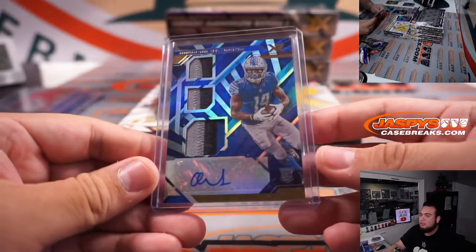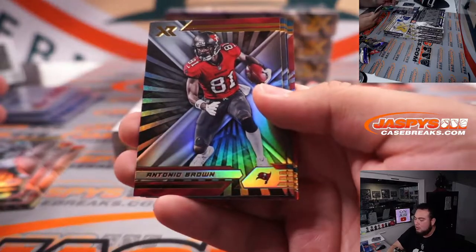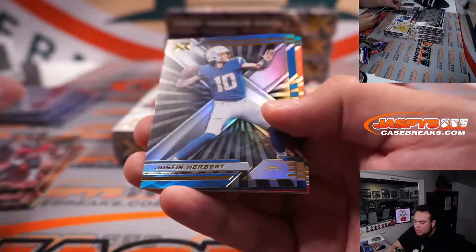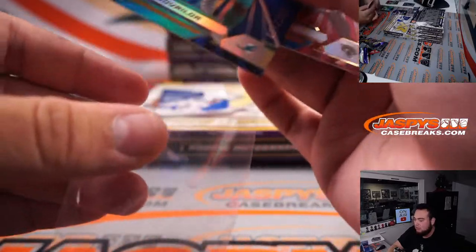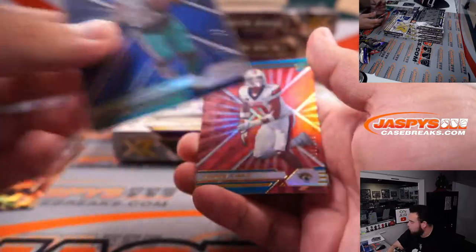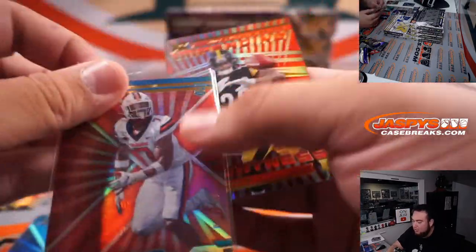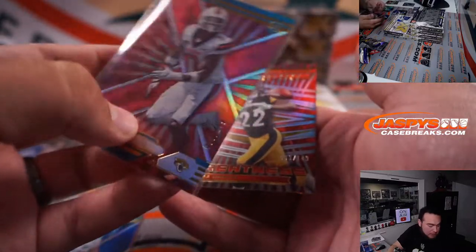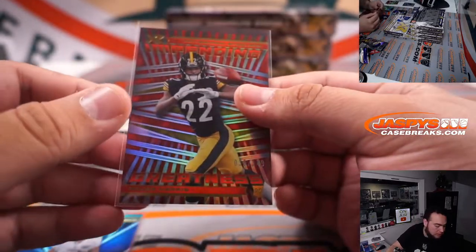Greg, I should say. We have Antonio Brown, Herbert, Tua Tagovailoa to 199. That's for Miami again. Spot 7, that's going to Robert Ellis. Andre Cisco, that's another one. Actually, this is for the Jaguars. Spot 8, it's going to Preston. And then Najee Harris for the Steelers. That is 3, going to Justin.